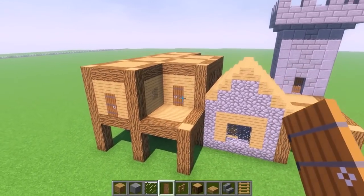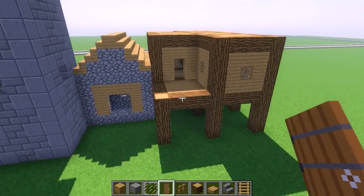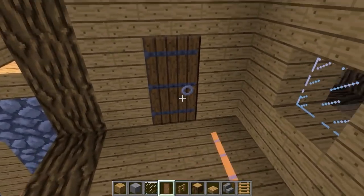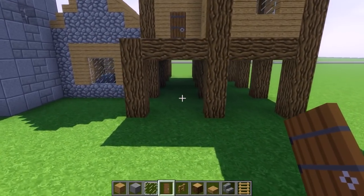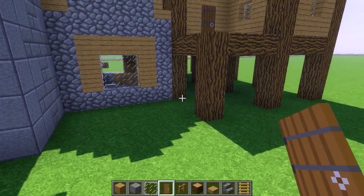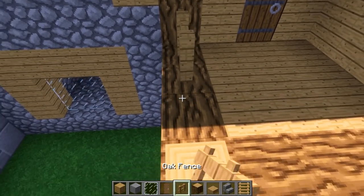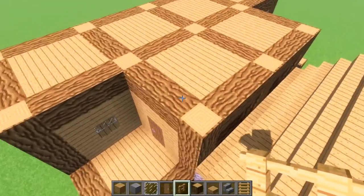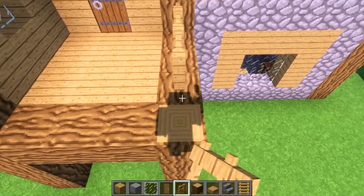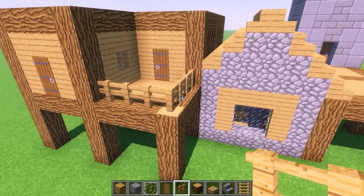Phew, hard work. So I'm just going to spin the camera around nice and slowly so you can see exactly what we've done so far. Need another door there, of course. We're getting there. Pretty good progress, I have to say. Not too shabby so far. Let's add on an oak fence there. And an oak fence on this side. There we are. Cool. What's next?